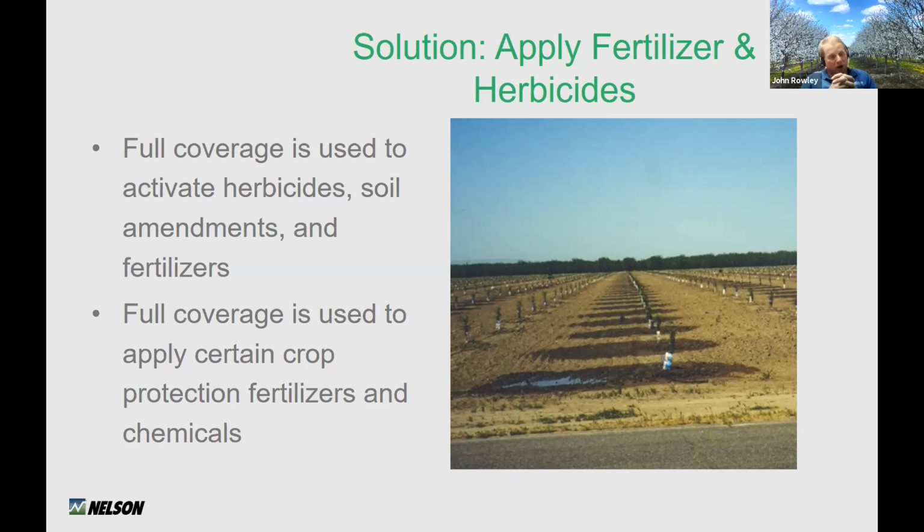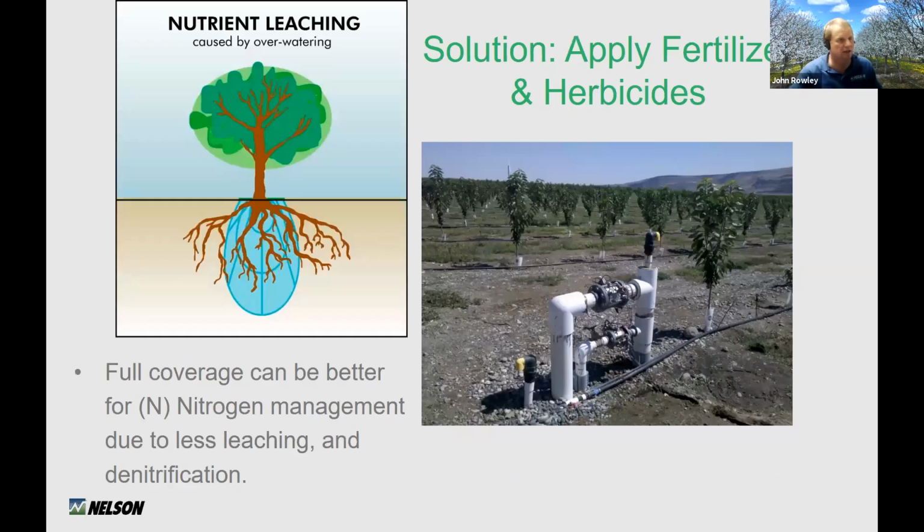When gypsum is broadcast in a field, let's say that field has drip irrigation, you're just banking on rain to get that activated. A full coverage irrigation system will move that gypsum into the soil. Most organic growers tend to use full coverage systems because they're using organic fertilizers, and they need to broadcast them on the surface, and they need those fertilizers moved into the soil with the full coverage irrigation.